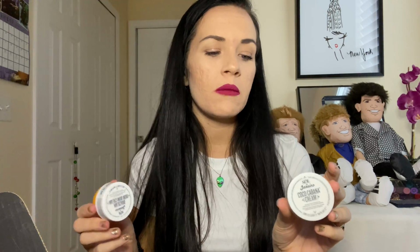That's gonna be the best. We've got Sol de Janeiro. What is this brand called? Sol de Janeiro. We have the Brazilian Bum Bum Cream and the Coco Cabana Cream. I love the Brazilian Bum Bum Cream. I have gone through so many of these. This is amazing. This smells so good. It feels so nice. It leaves a nice little shimmer beautifulness to your skin.